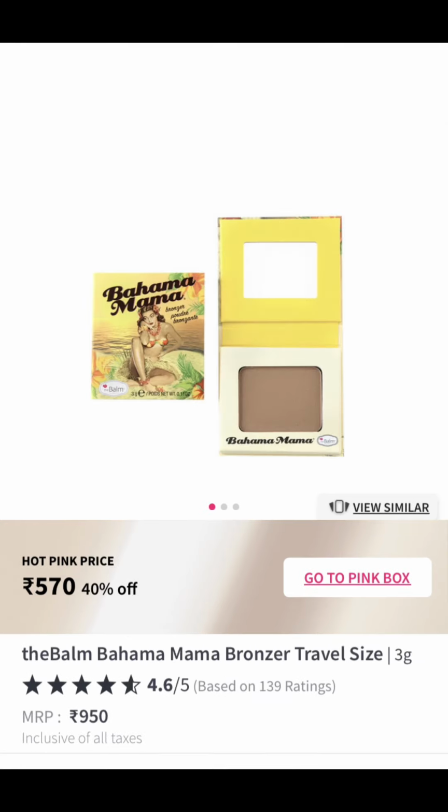Next is the bronzer from Bahama Balm. This is actually from Balm Cosmetics. This is a high-end product, but you can get this travel size version. It is at 40% discount. This is a very popular bronzer. Actually, I was about to get it. As I have more bronzers, I am not going to get it as of now, but I have heard very good reviews. It's a high-end product, so if you want to try this, you can definitely go with this. It's a definitely tryable product.